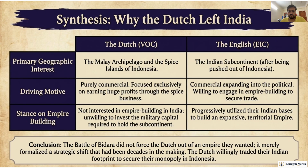Then what was the driving motive for the Dutch? The driving motive was completely commercial, because they focused exclusively on earning huge profits. Whatever spices they were trading in Indonesia, they were purchasing at very low prices and selling in Europe at very high prices, which helped them gain huge profits. So this was a completely commercial motive, how they could earn major profits. So that's why they let go of the Indian lands also.